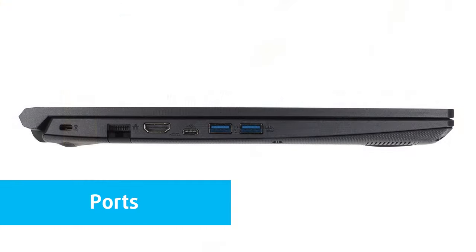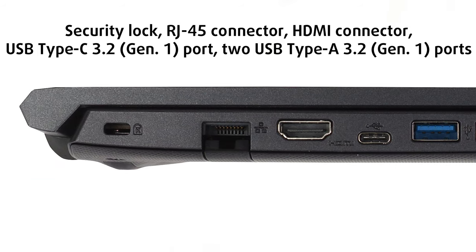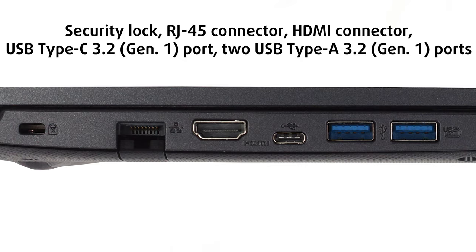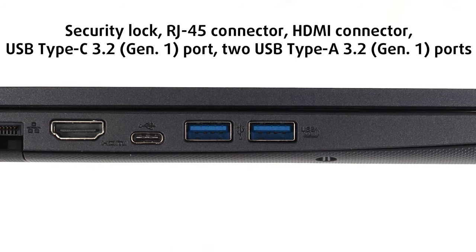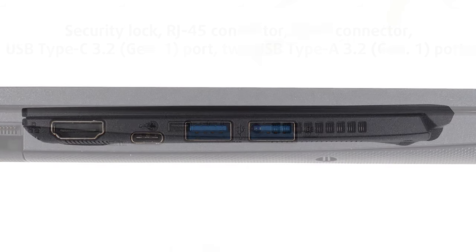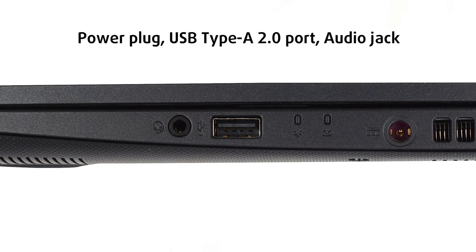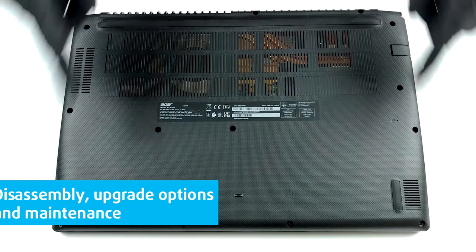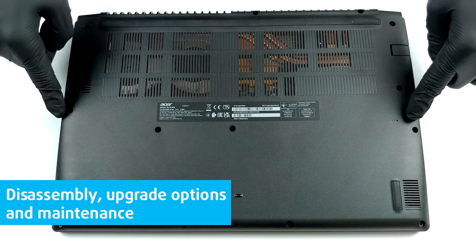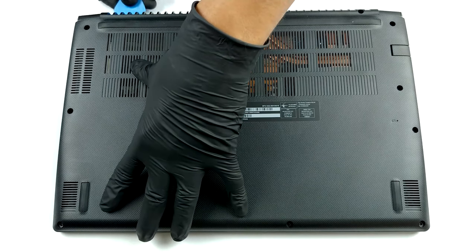On the left side of the notebook, there is a security lock, followed by an RJ45 connector, an HDMI connector, a USB Type-C 3.2 Gen 1 port, and two USB Type-A 3.2 Gen 1 ports. Then, on the right, you will see the power plug, a USB Type-A 2.0 port, predating the Roman Empire, and an audio jack. To get this notebook disassembled, you will need to remove the bottom panel. This happens by undoing 13 Phillips head screws and prying the panel with a plastic tool.